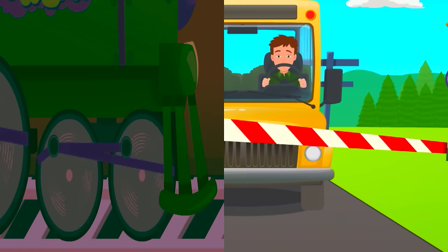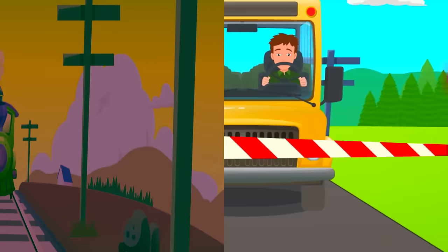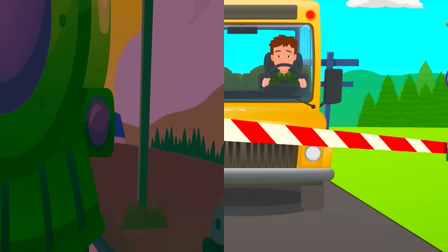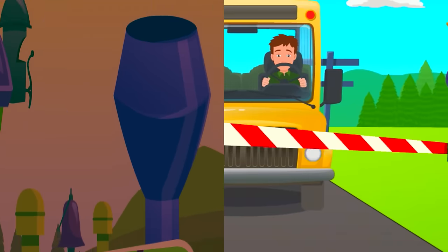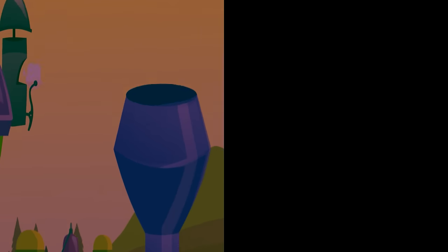Choo-choo, here comes a train. Choo-choo, here comes a train. It's rolling on the tracks, gonna get there fast, yeah. Choo-choo, here comes a train. I could spend all day watching you go choo-choo.